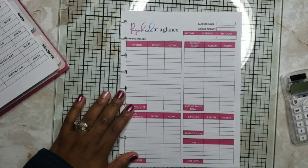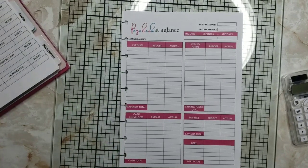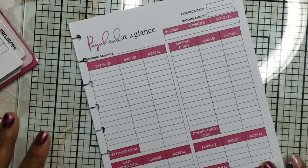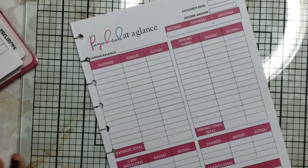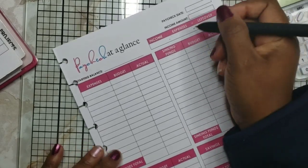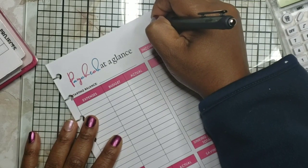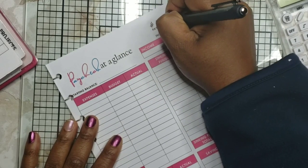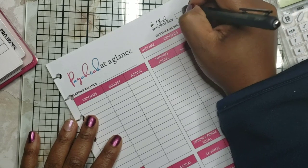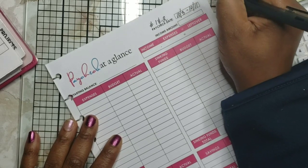Here we go. I'm going to zoom you guys in just a bit to make sure that you can see what I'm doing. All right. So, I'm going to just keep checking as we go section to section so we can add it up. So I'm going to say paycheck number 1 and 2. And the pay date is 10/3 through 10/11. That's what I'm going to put.